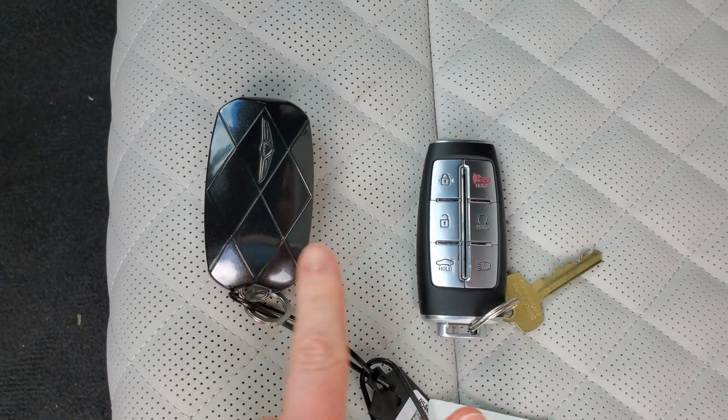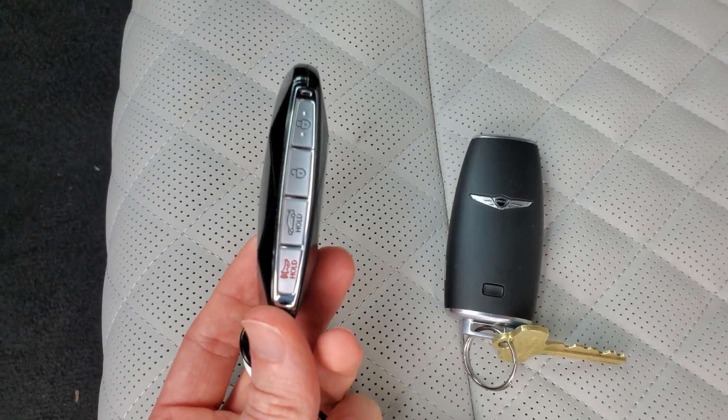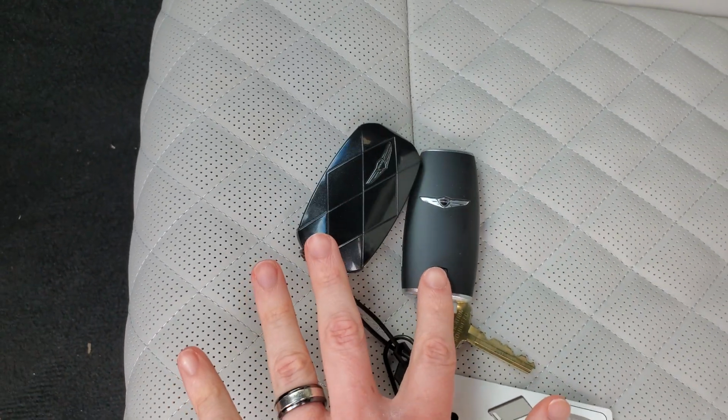A cool change is the key fob. As you'll notice, the 2024 key fob on the left is a much bigger key fob, but a really cool design, sleek, modern, if you will. It's got the buttons on the side, just a little fun thing for you guys to look at.